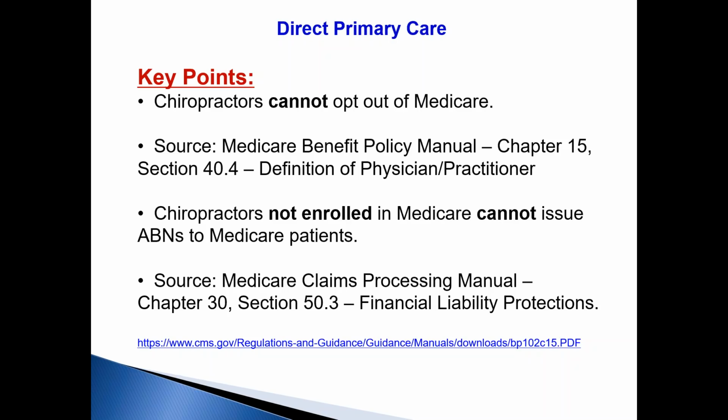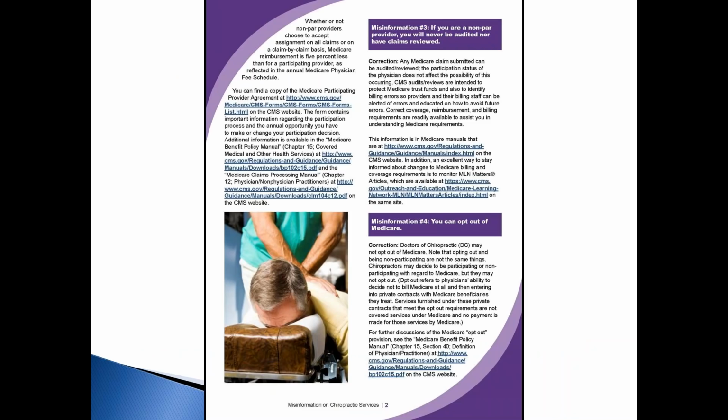You want to use the Medicare ABN form? You have to be enrolled. Don't believe me? Go to the link at the bottom of the page. It's all there. You should have it and put it in your compliance manual. Here, there's another thing. Doctors may not opt out of Medicare, noting that opting out and being non-par are the same things.